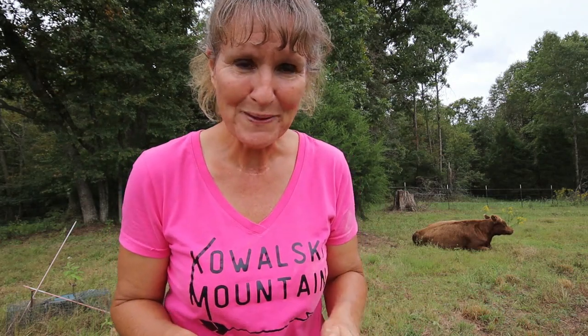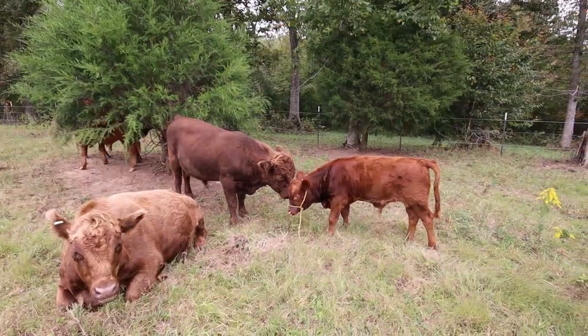Now, I have to admit, Meg is my favorite. Meg is a much better milk cow. For one, she gives more milk, she is more cooperative, and she has really a better personality. Now, Kiana and Rex are the instigators in this group, and never fails when we're trying to get something done with those calves, it's going to be either Rex or Kiana that start the circus here on the homestead.